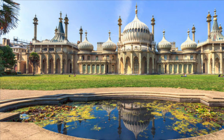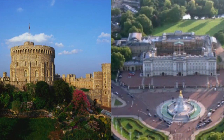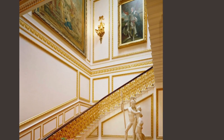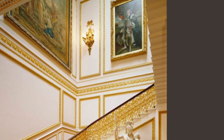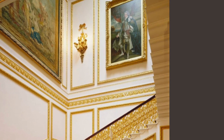He built the Royal Pavilion at Brighton and transformed Windsor Castle and Buckingham Palace. Until 1826, Buckingham Palace was just a house, but George, with the help of his architect John Nash, set about creating a palace. George's portrait hangs at the top of the Minister's Stairs, above Canova's sculpture of Mars and Venus.